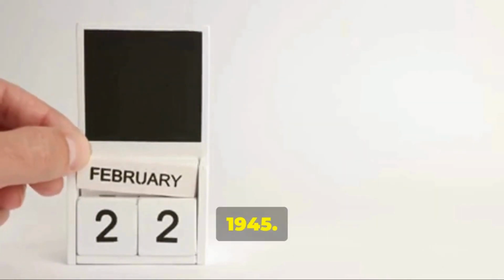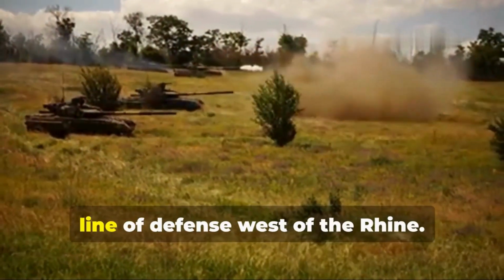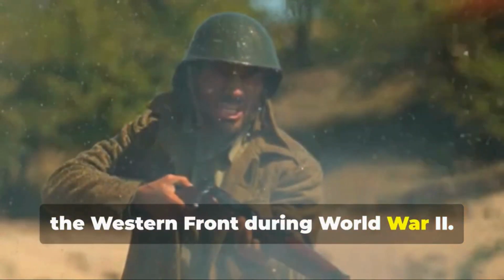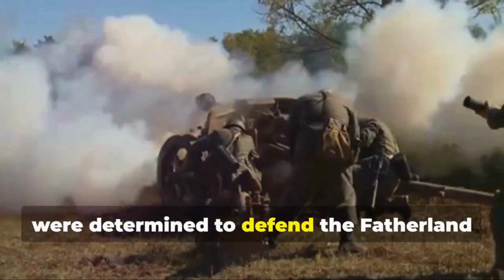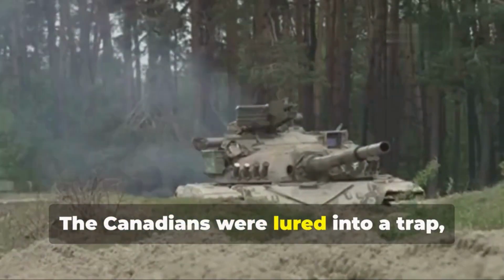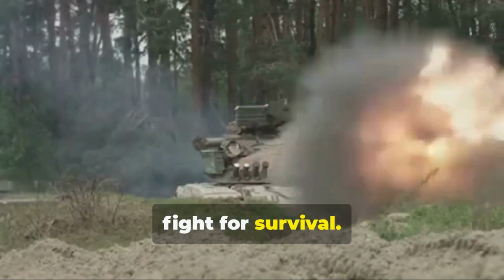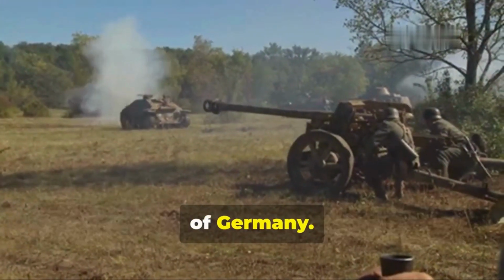February 26, 1945, Canadian tanks attacked Germany's last line of defense west of the Rhine. This was one of the heaviest battles on the Western Front during World War II. The Germans, outnumbered and desperate, were determined to defend the fatherland at any cost. The Canadians were lured into a trap, and the armored advance turned into a fight for survival. Every move was critical. At stake was nothing less than the fate of Germany.